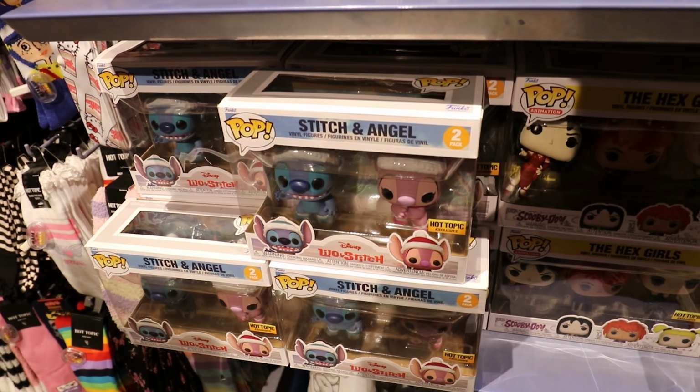Besides these ones here, I think that's pretty much it for the new stuff. I'm not seeing anything too crazy. Well, they do still have the Stitch and Angel 2-pack down here, but I did get it a little while ago, so I think let's just grab those Pops and let's get out of here.